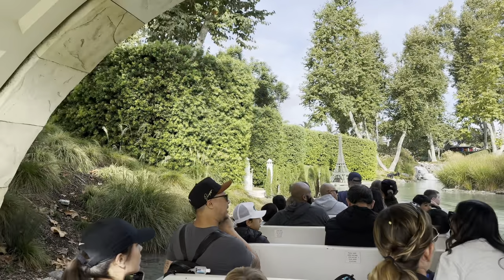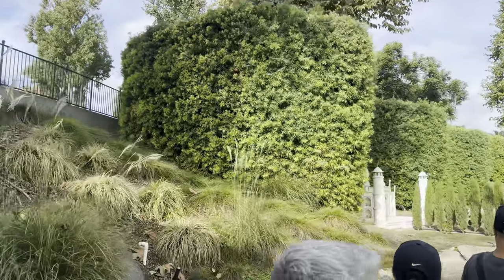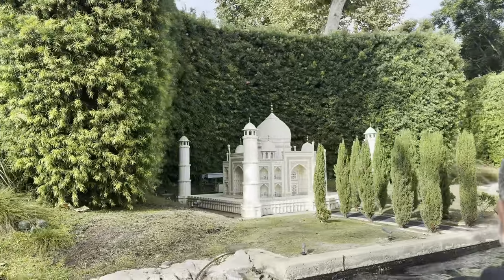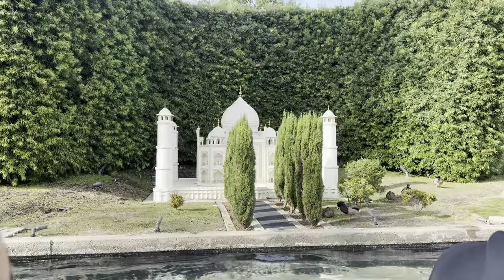And now to your left, you'll see the Taj Mahal. The one here at Legoland is made out of 143,000 Lego pieces. Once again, 143,000. That's Jasmine. Is that Jasmine? Close to it, sweetie.